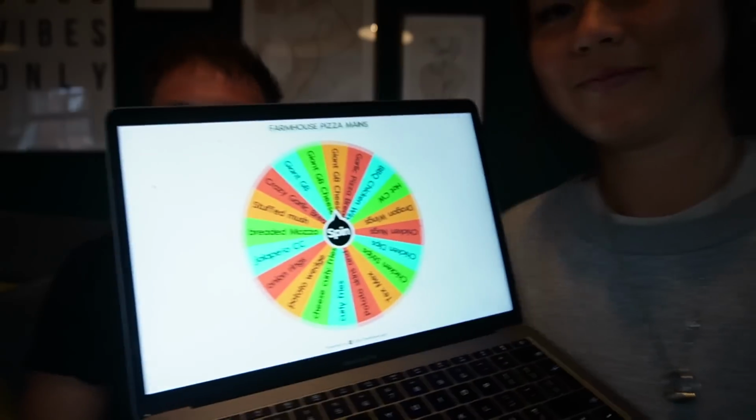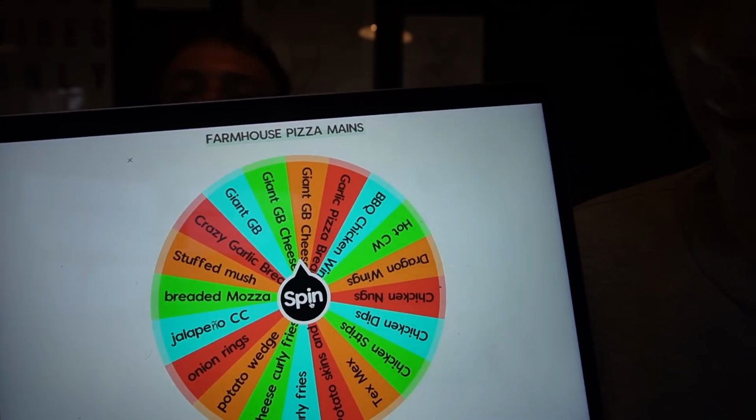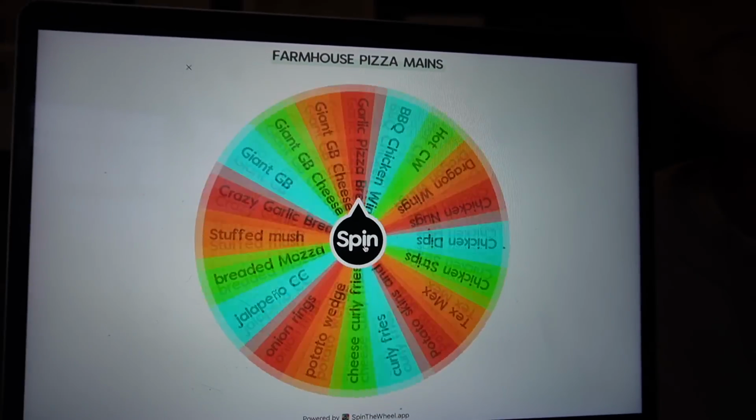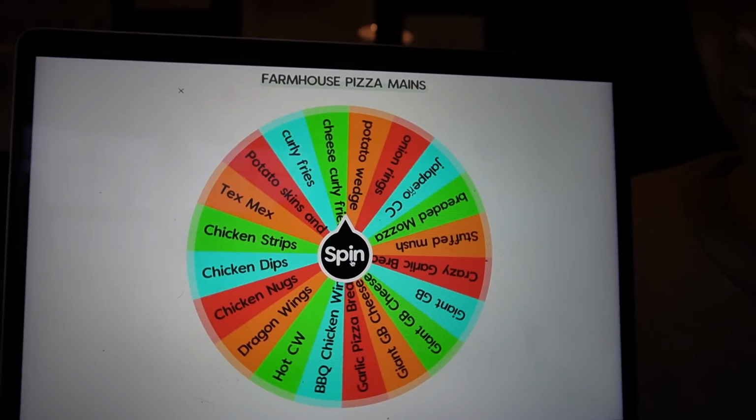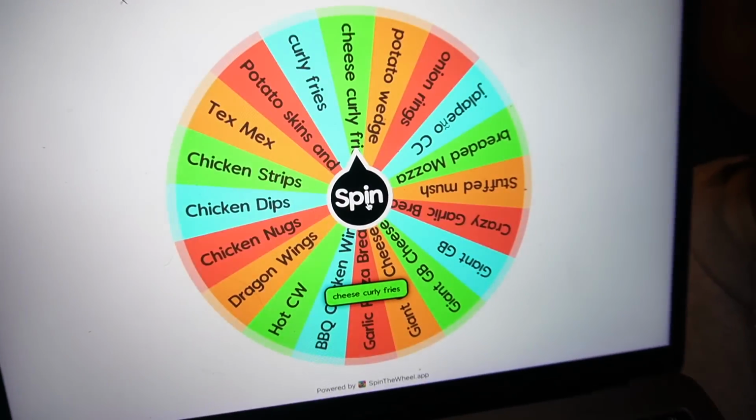This is an ugly wheel. All the colours got mixed up. We've got different colours, but it's okay. Come on. Please don't give me stuffed mush. We need a good one. Ready? Spin that wheel. Ignore that, it's not mains, it's sides. Ready? Spin the wheel. Cheese curly fries. Oh yeah. Okay, I'm on board with that. Just to show you, they're in the basket.